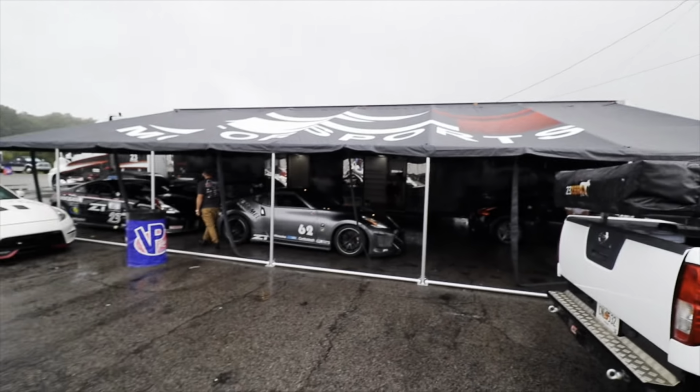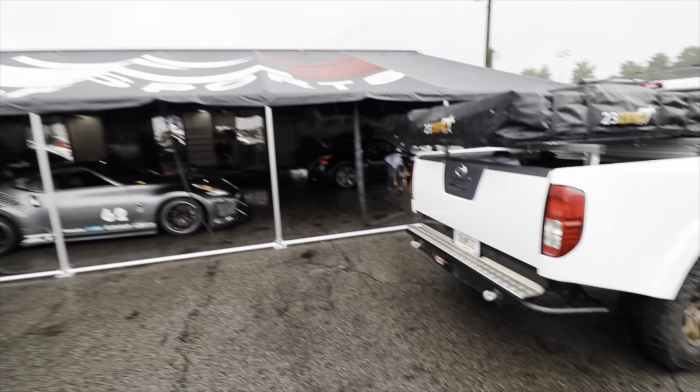We're here at Z1 Motorsports. Well, we're at Road Atlanta with Z1 Motorsports. Everybody's got the rig set up and everything. A couple of cars are going on track. I have no idea who I'm gonna ride with.